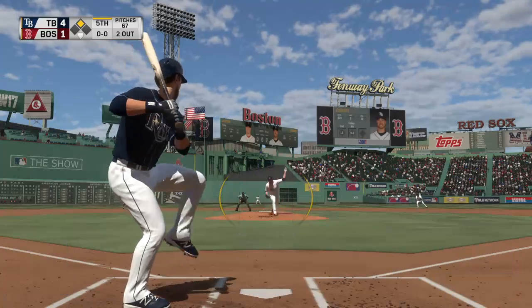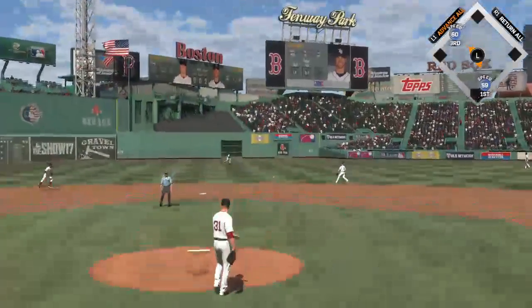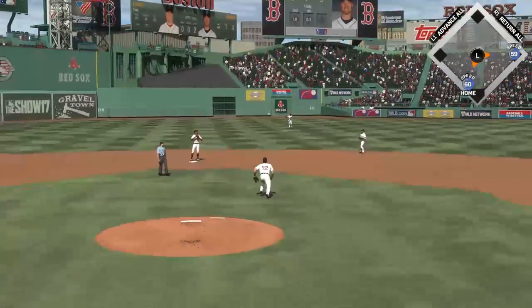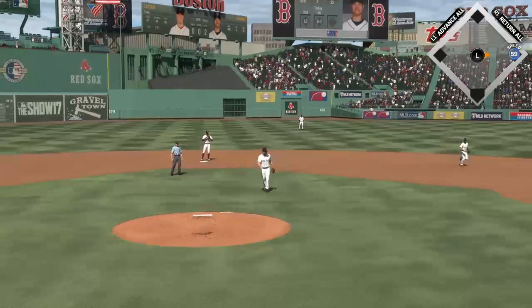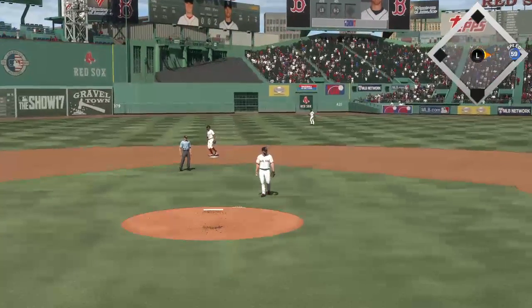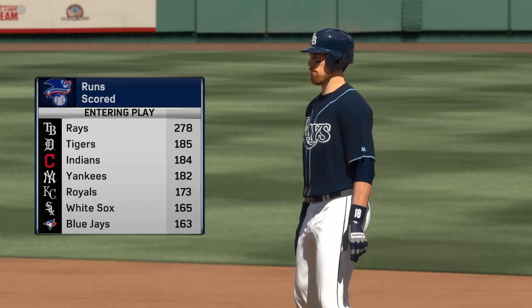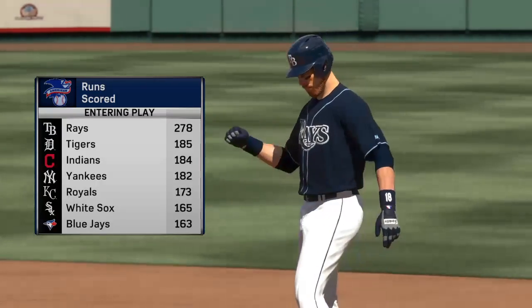Here's Ben Zobrist now. And he puts it on the ground to second. And that's through into center field. Base hit. Myers rounds third and is digging for the plate. They're going to extend their lead as the runner scores from second. Make it 5-1. So another run scores there on the base hit. Their 5th run in 5 innings so far.